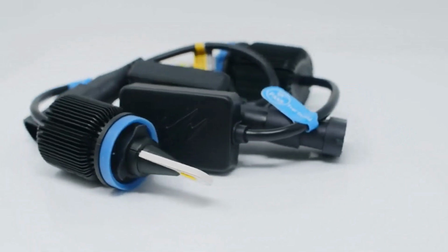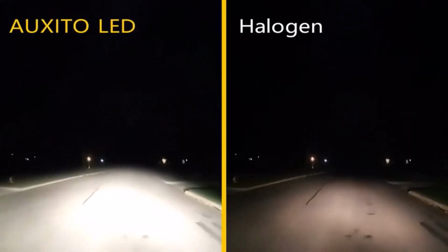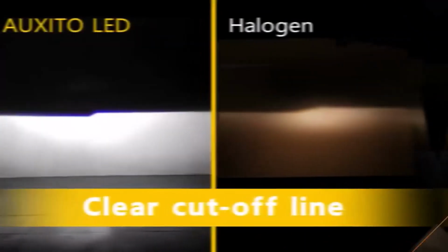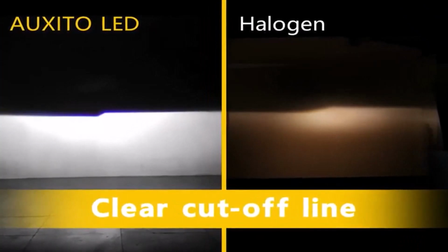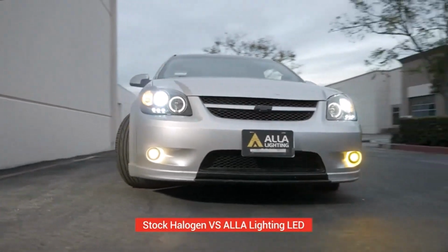Today, I'm excited to share with you my top 5 picks for the best H11 bulbs on Amazon. H11 bulbs are single filament halogen bulbs with an L-shaped socket. They are some of the most common bulbs for headlights and fog lights.